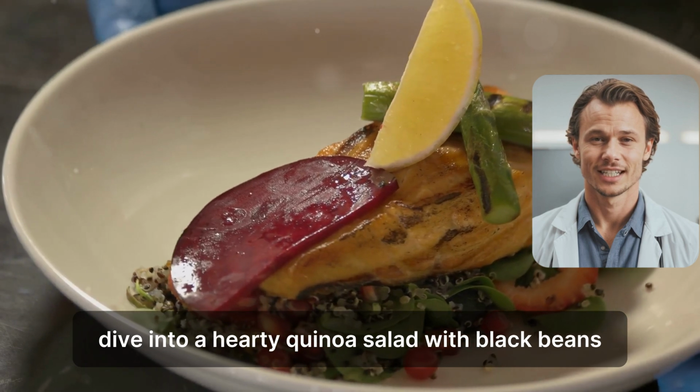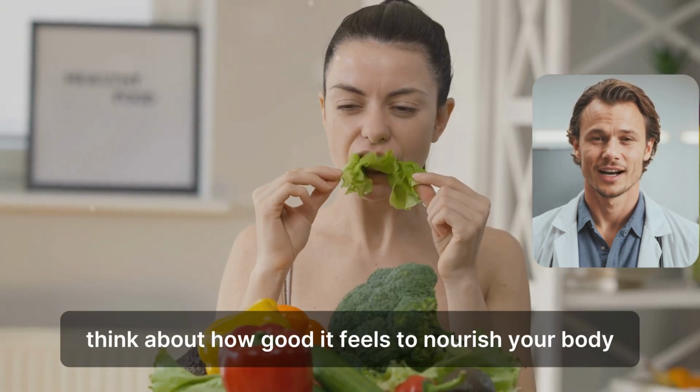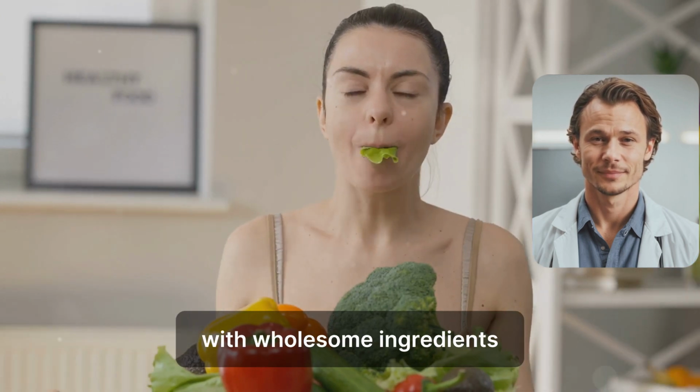Dive into a hearty quinoa salad with black beans, corn, and diced peppers for lunch. Think about how good it feels to nourish your body with wholesome ingredients.